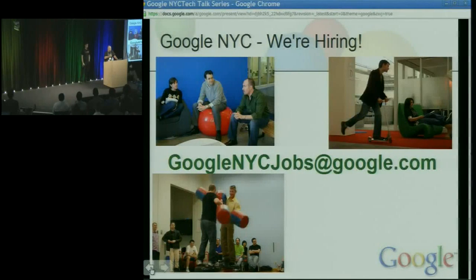The running joke is that when you join Google, you gain 15 pounds. Is it true you're going to get rid of the segways so you have to walk? We don't have any segways in this office, but we do have scooters, as you can see from this particular picture, so at least we get some exercise riding the scooters.